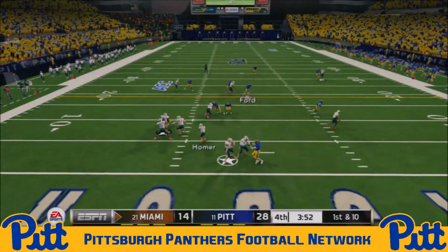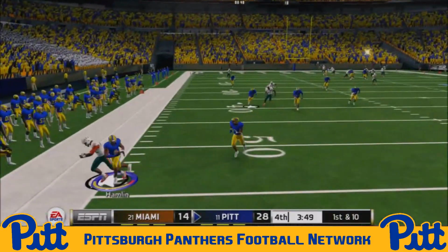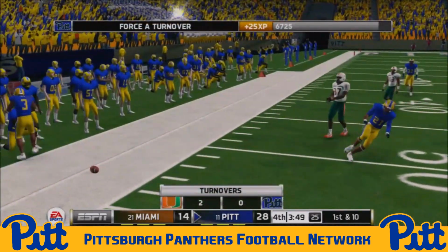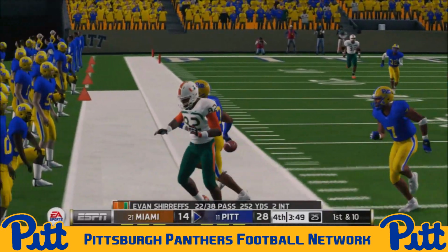Shariff's play action pass. He's back. Panthers only rush 3. He's going deep. Has a man, but it's intercepted. Damar Hamlin comes down with the football, and the Panthers play takeaway again on 2 consecutive Miami plays with the football.